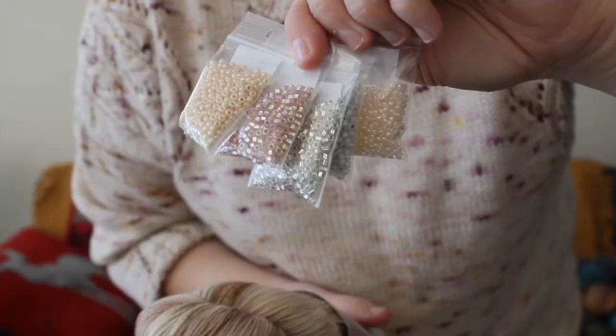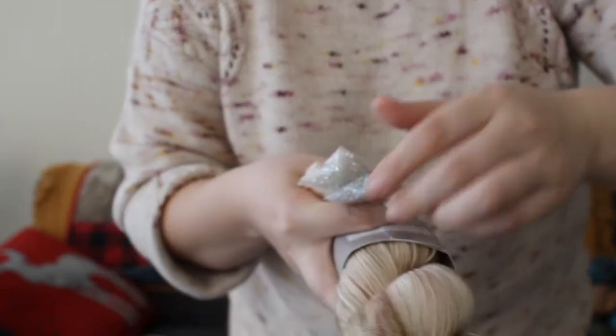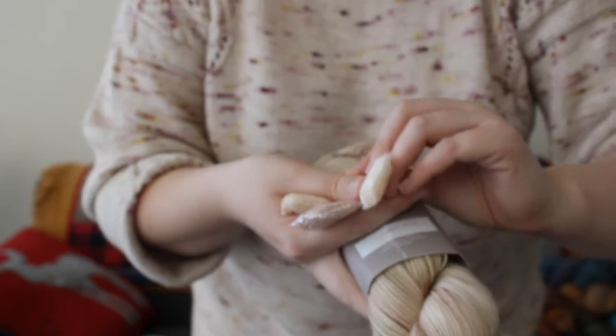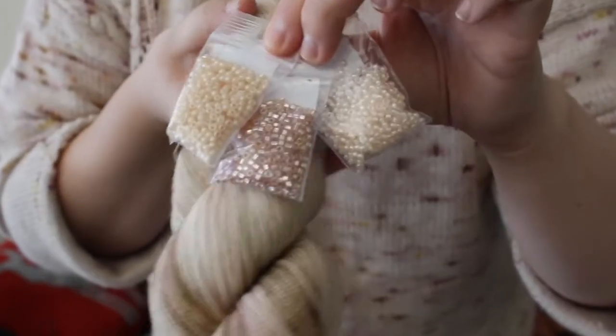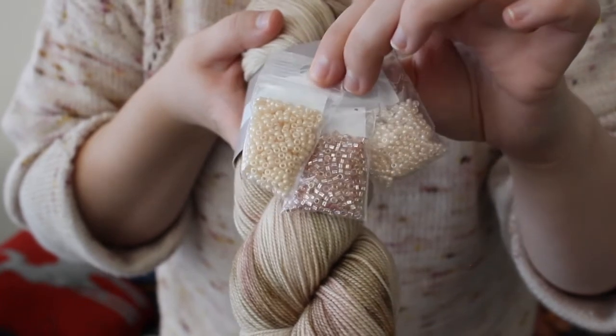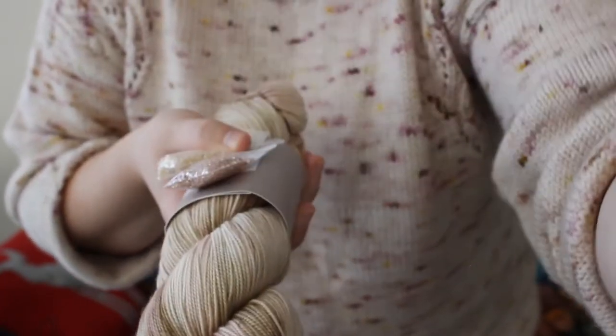So, for the beads, there's another one kind of sticking in there. I don't know if I would do the silvery ones. They're a little too off. But I'm thinking some of these would work quite well. So these ones are kind of pearlescent, I guess.